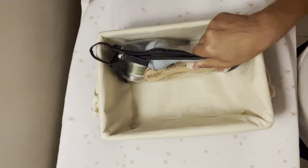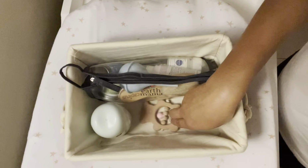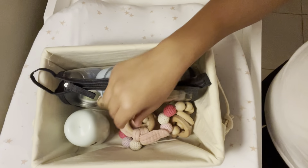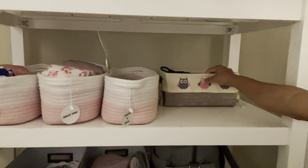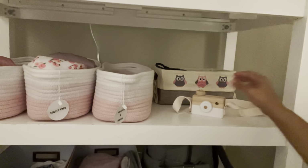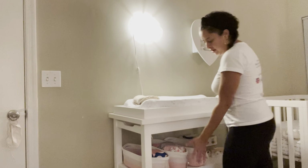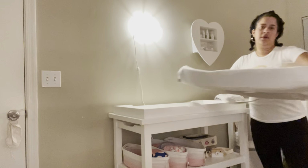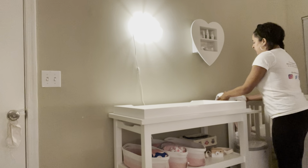So this is her caddy where I'm going to organize her toiletries, her nail set, and a few of her toys so that it all is in one spot, and I pull it out when I need it. Just gonna place it right under here for now. I always move things around, as you can see, sometimes just depending on the feeling or the vibe of the day. So once I have everything organized here and put away, I go ahead and remove her changing pad and her wipes warmers.